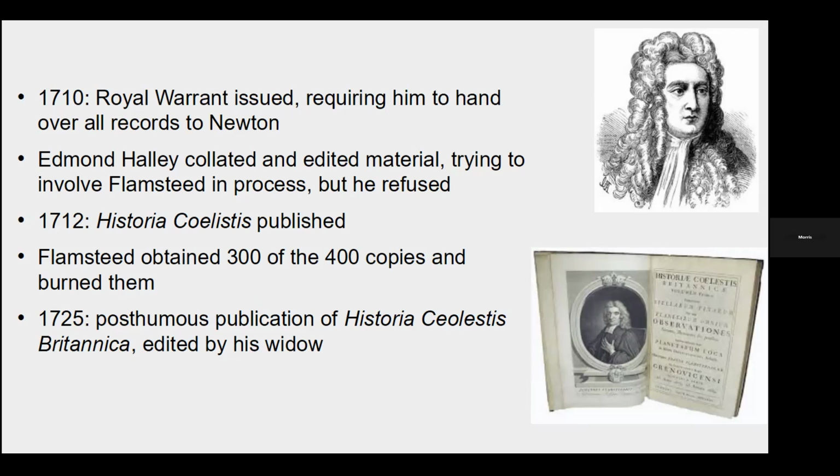In 1712, the Historia Celestis was published. Flamsteed obtained 300 of the 400 copies and burned them. He eventually died after his 44 years. And his wife edited his data. I'm not quite sure how she had the skills, but she edited this. And there was a posthumous publication of Historia Celestis, which the lower picture is an image of, which contained his catalogue of these 3,000 stars.